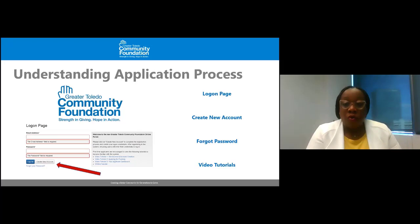The more information you enter now, it's easier to manage later. If you so happen to forget your password, you actually don't have to call the office. You can click forgot password and it will automatically assist you through that process. We also have video tutorials. There's a list of them on your screen, which will help you through the application process. We also have an additional video tutorial that will assist you once you've been approved to complete your grant monitoring, which are your reports and submitting your signed grant agreement.